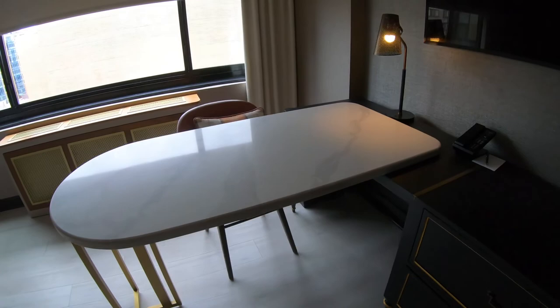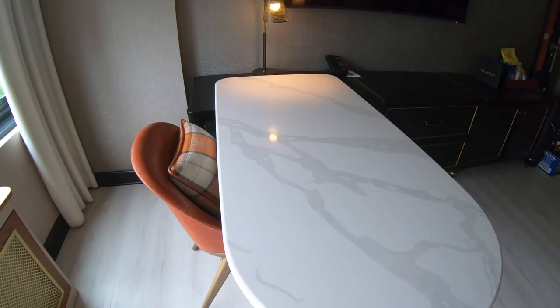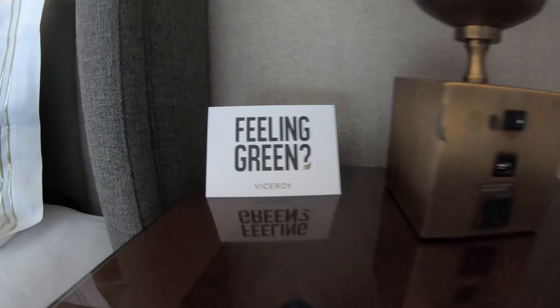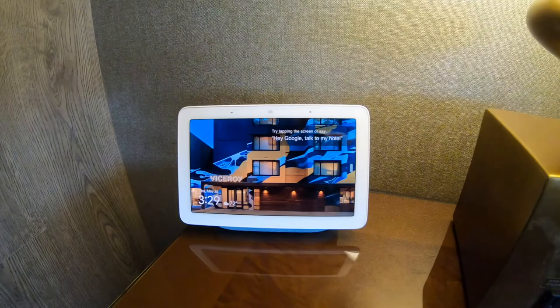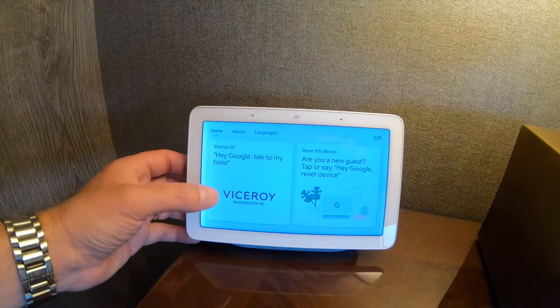Not bad, but a really nice desk here to work. I actually have some work I have to do while we're here, so this is a great space for it, and a nice size TV. And check this out, they got like a little Google pad thing. Touch the screen and, you know, pretty cool. Interactive pad here, right by the bed.